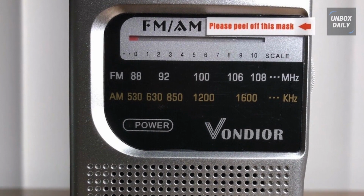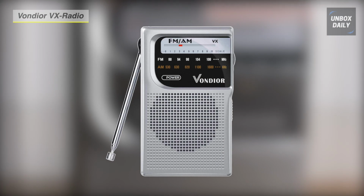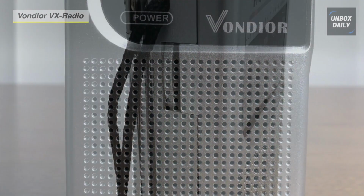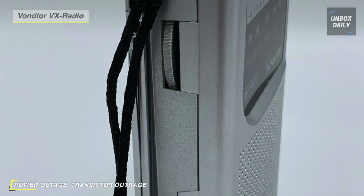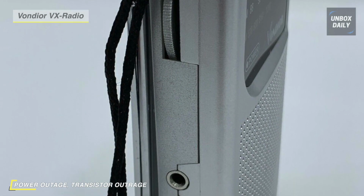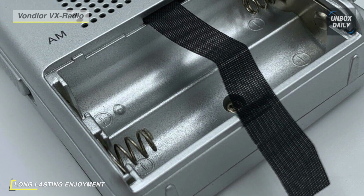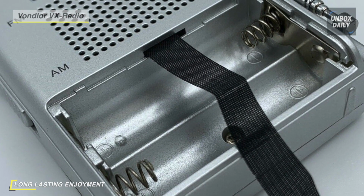Up next on the list, we have the Vondior VX radio. With this AM/FM portable pocket radio, you can unwind by tuning into your favorite music station, with zero distractions and no annoying touch screens with endless options. The large built-in speaker can quickly fill a room with your treasured songs or favorite baseball game. It has fewer buttons than any other modern device, yet includes everything you need: an on and off volume button, a mono earphone jack, a telescoping antenna, and a carrying strap for convenience.